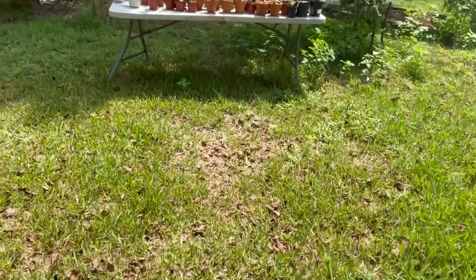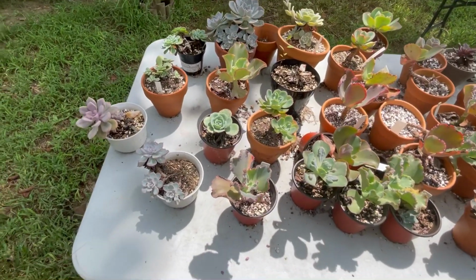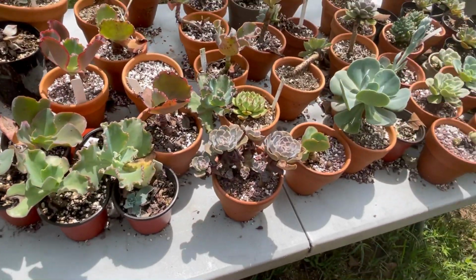So some of these look great. Some of them look sad, but that's because they've been rained on. And we had 4 straight days of rain not too long ago. But I'm telling you, if you would have seen some of these before, a lot of these look way better than they did.